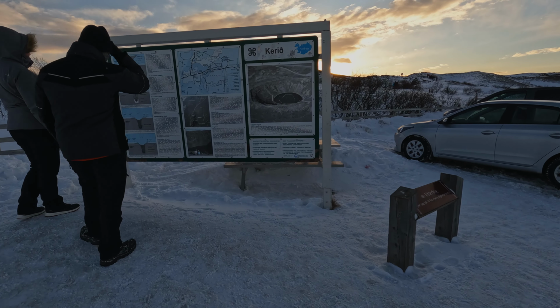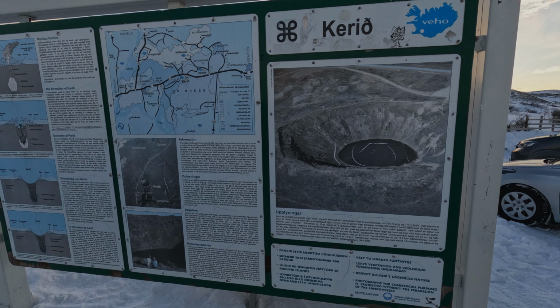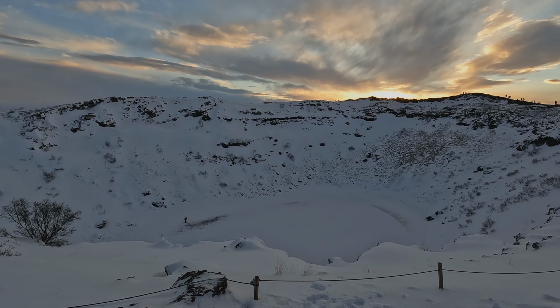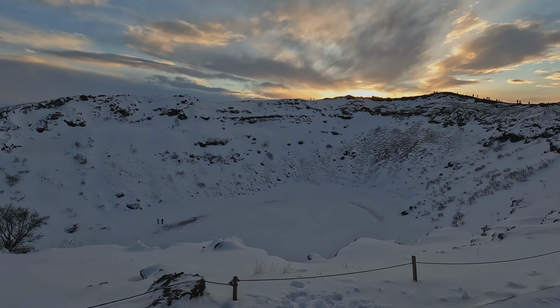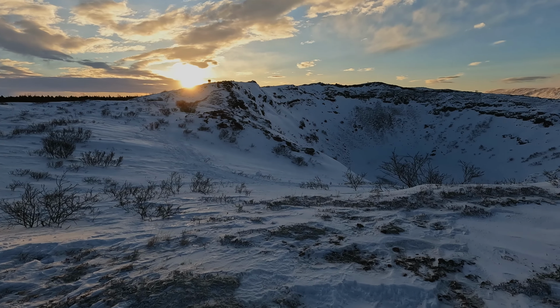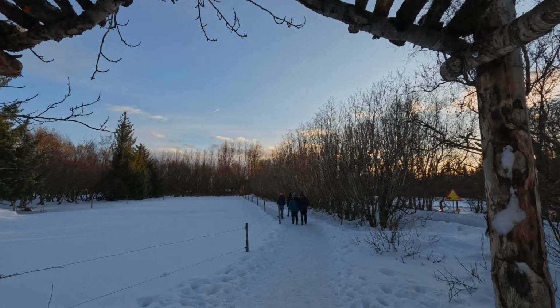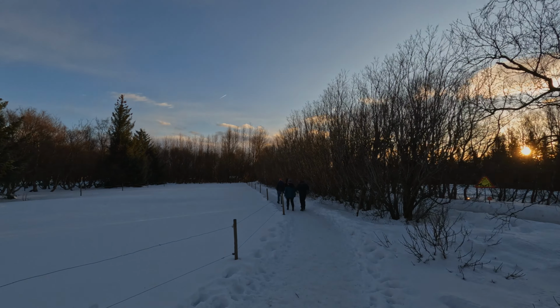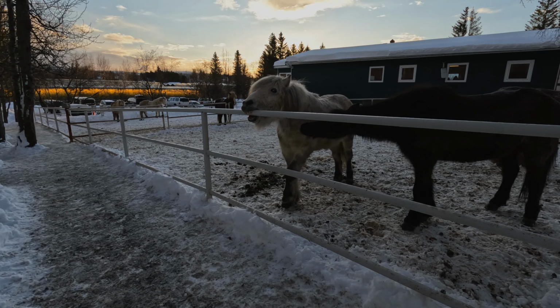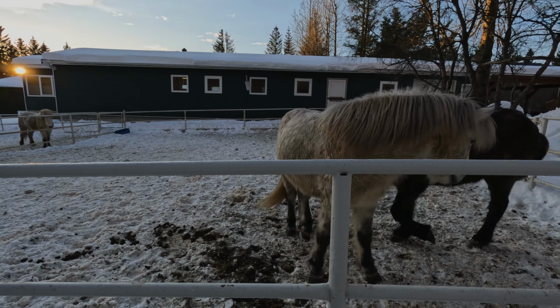Kicked off day 5 with a visit to Kerið, a lake situated in the crater of a dormant volcano. We followed it up with lunch at Friðheimar, which is known for its tomato cultivation and tomato-based cuisine. I recommend the all-you-can-eat tomato soup and bread.